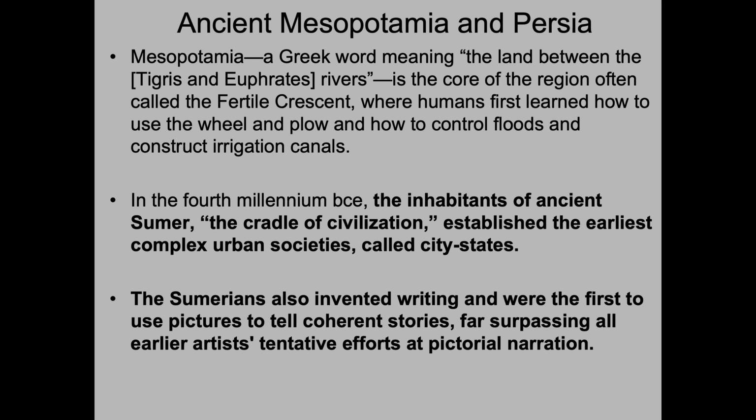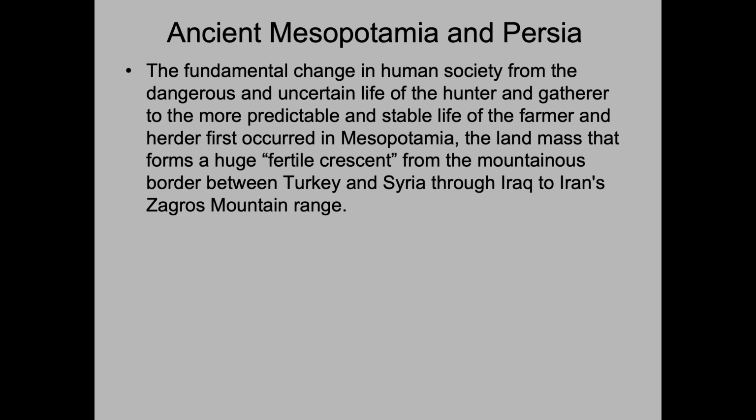The Sumerians also invented writing and were the first to use pictures to tell coherent stories, far surpassing all the other earlier artists' tentative efforts at pictorial narration. So if you remember from the Stone Age, they were sort of starting to tell stories, but now the Sumerians are going to tell very coherent, complex narratives.